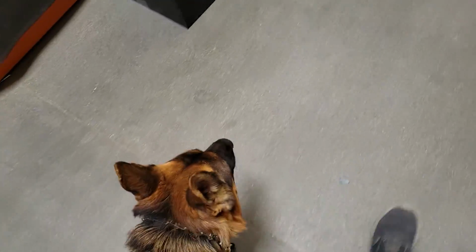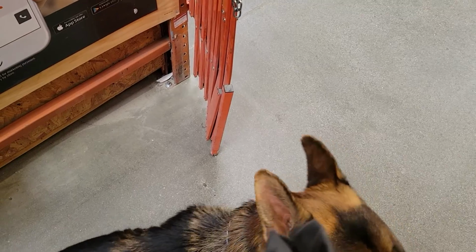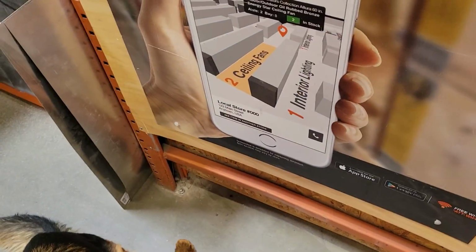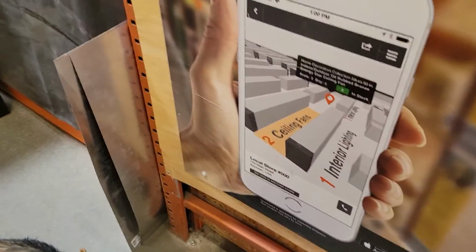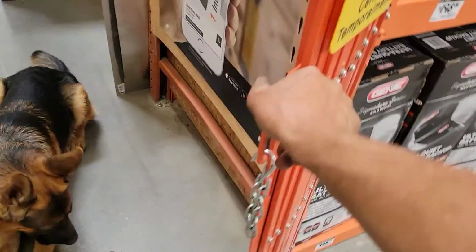Good. All right, so it's all about very slowly but surely putting more and more things on him, so he gets more and more used to it. Sounds. Down. Stay. Good boy. You stay. Good boy, Draco.